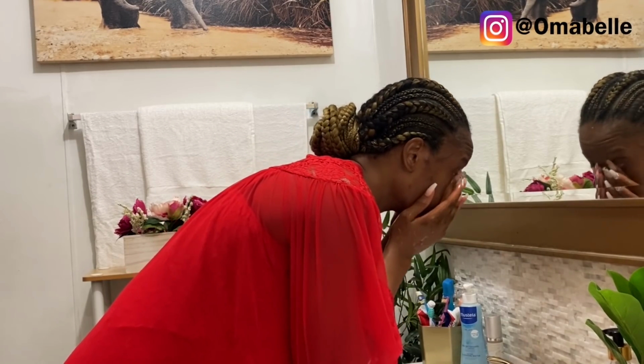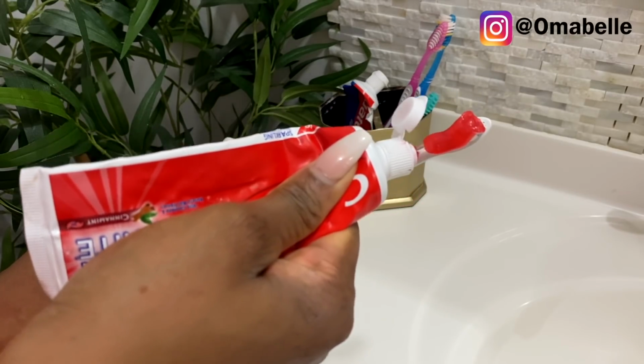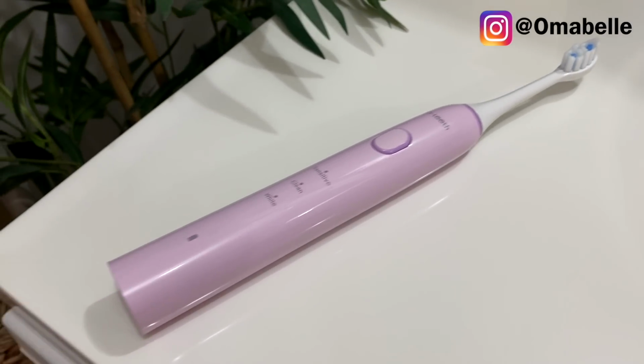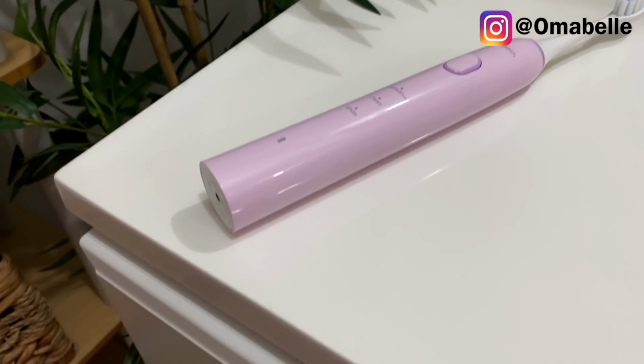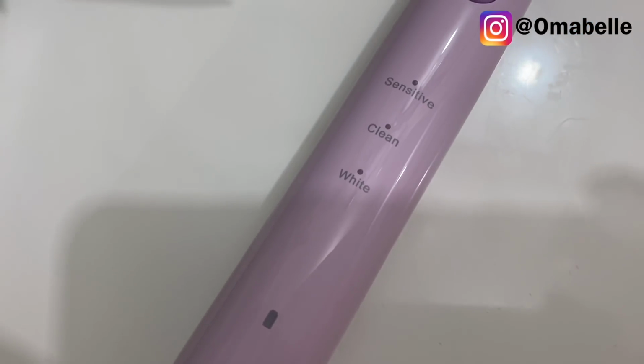All right, so once I wash my face, next thing is to go ahead and brush my teeth. And guys, I'm currently using this electric toothbrush from Teeth. I've heard about electric toothbrush benefits for years and thought to try this out because, of course, investing in a good toothbrush prevents you from going to the dentist, which 100% costs more than your toothbrush.